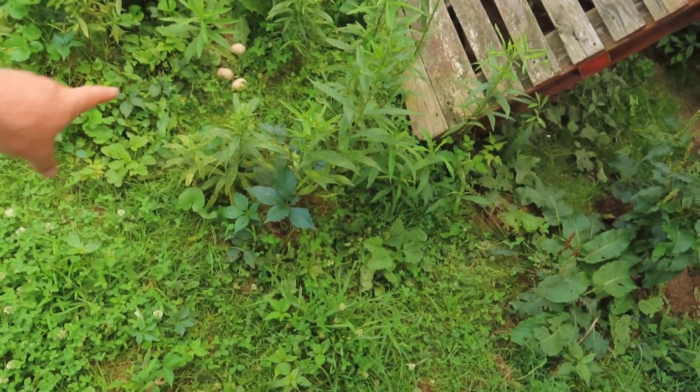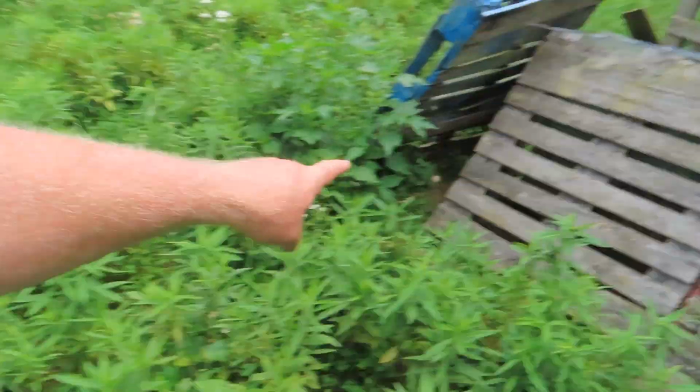Again, when you have free range fowl, you never know where you're gonna find some eggs, and there's some laying right there. Don't know why they chose that place to put them, but I'll feed them to the pigs. I'm sure there's another one right back there. I'm sure there's piles of them somewhere. Crazy birds.